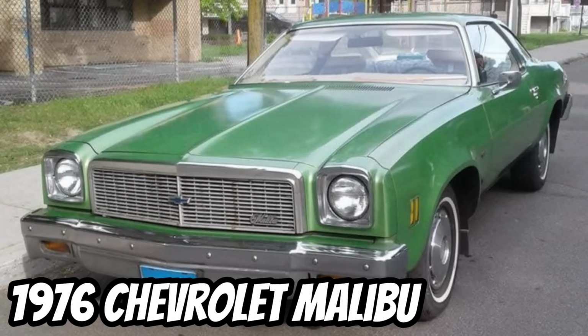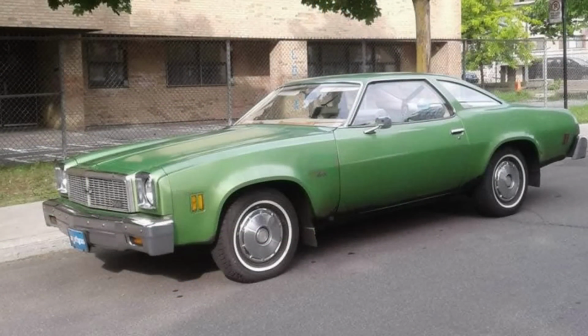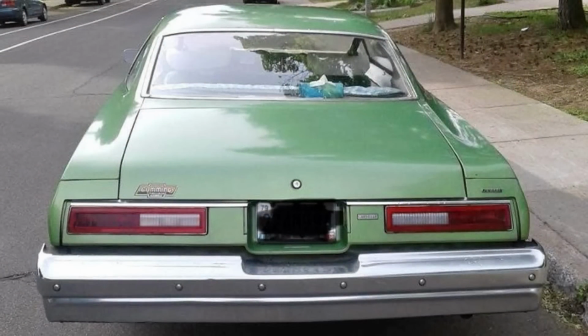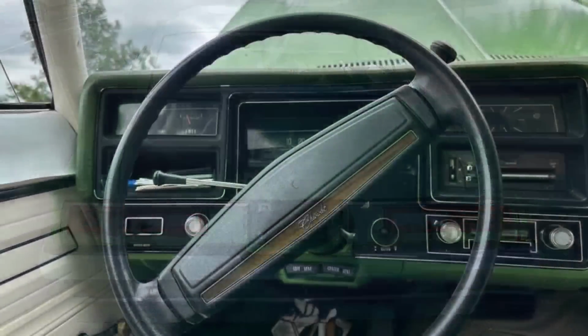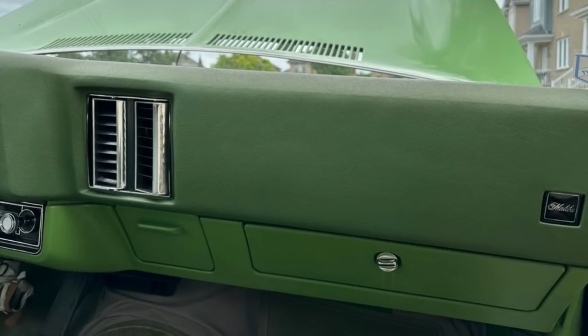Number 11. 1976 Chevrolet Malibu, price $9,500. With 173,000 kilometers, this classic car has been owned by one owner since 1975. The car has the original 350cc V8 engine and transmission, as well as the original paint, and has never been in an accident. However, the car lacks AC, which was an optional feature at the time. The sale of the car also includes spare parts such as all window glass and bumpers, making it an attractive choice for restoration enthusiasts.